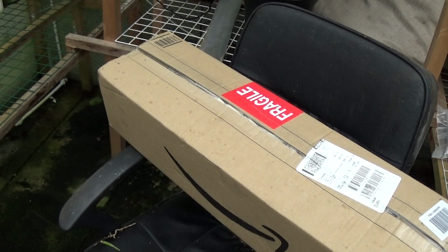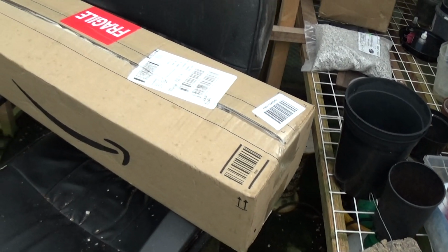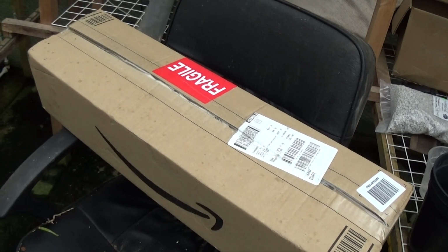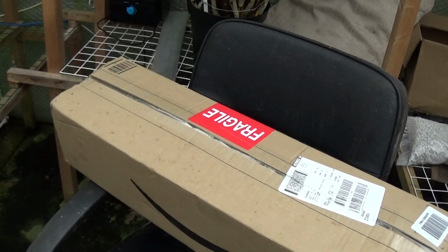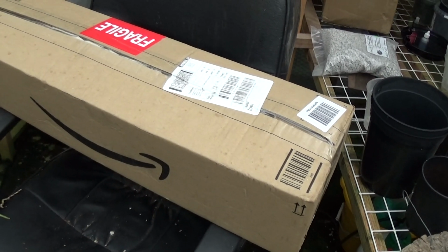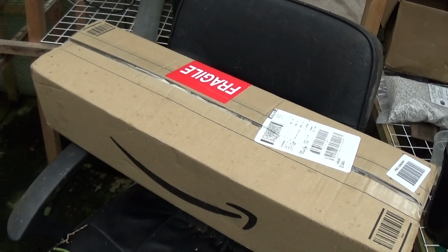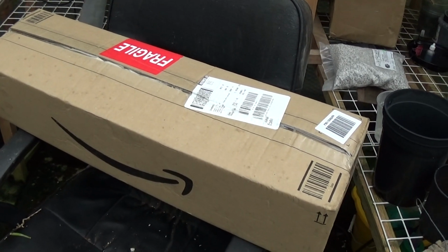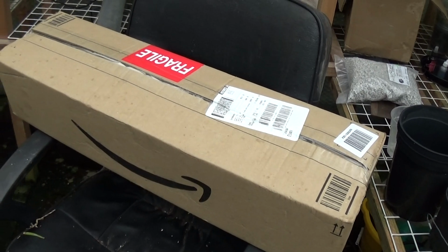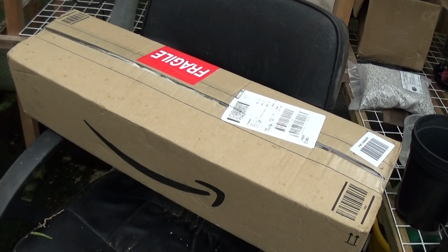Well, the postman's just been and brought me this box, and in it I think there's a Mars Hydro LED light, and I'm going to give a full review on this one. And I'll not take it out of its box until tomorrow, and then I can do a proper review on it. So I'm hoping that's what it is. I've just got the spot for it as well.